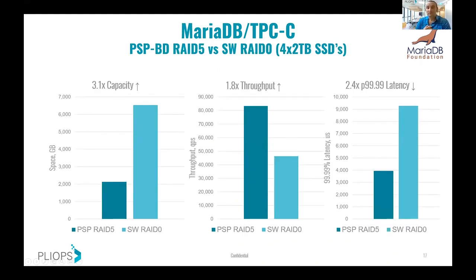Let's get back to the RAID system. In the next experiment, we look again at a system comprised of four 2-terabyte SSDs, once managed by the PSP RAID 5 configuration, and the other time by the standard software RAID 0. The basic content is about 4 times compressible.